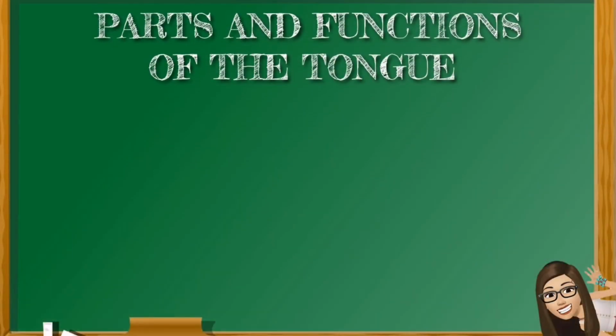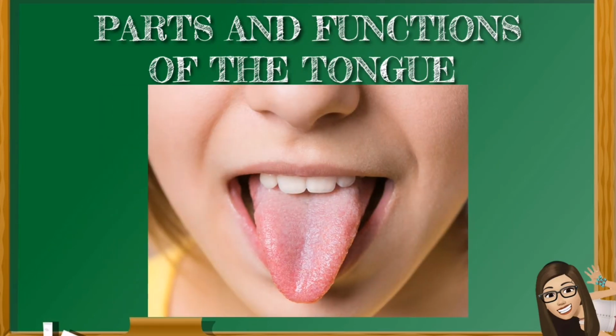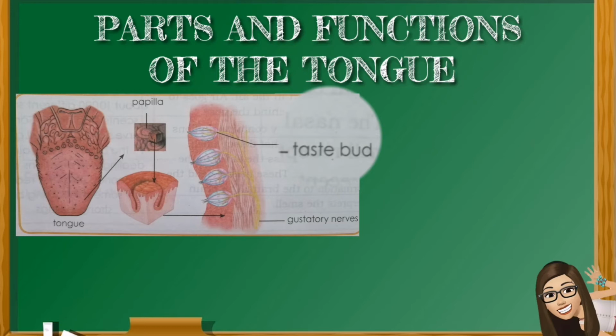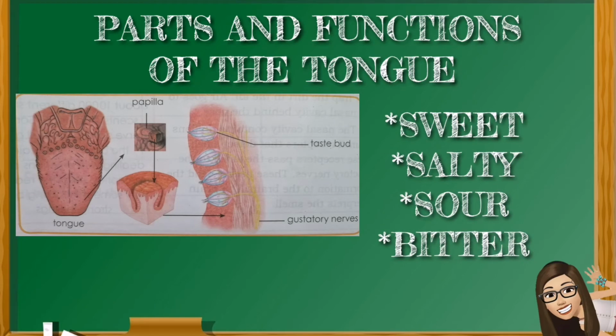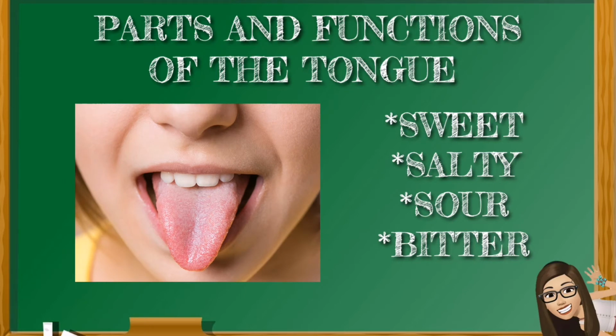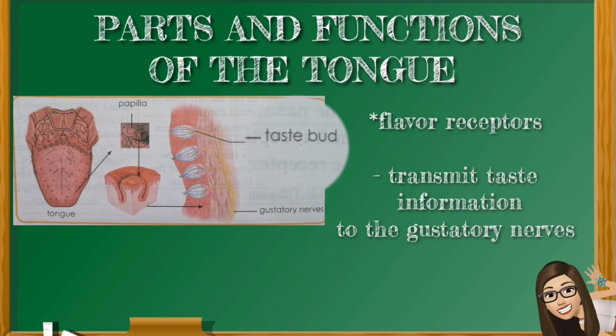Let us now learn the parts and functions of a tongue. The surface of your tongue feels rough. It is rough because it is covered with tiny bumps called papillae. The papillae contain taste buds. The taste buds help us taste everything from sweet to salty to sour and to bitter foods. All of these four basic tastes can be recognized by your tongue at the same time. The taste buds are sometimes called flavor receptors.